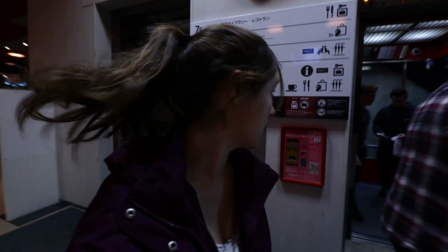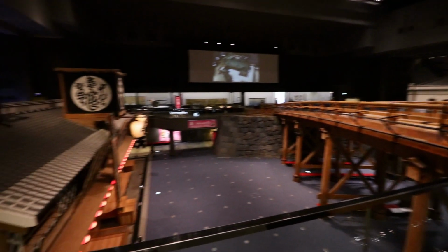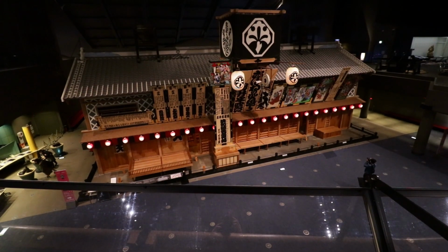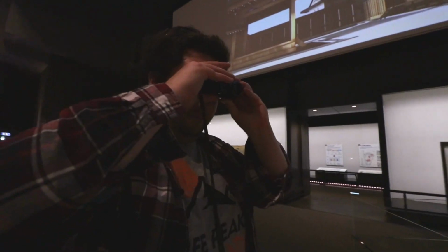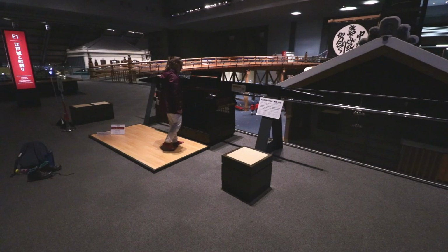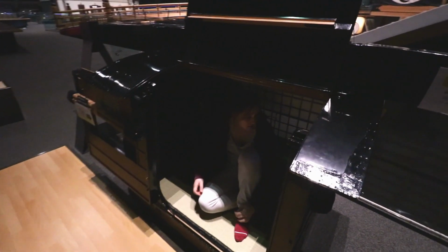Right, massive shame about this place. Basically, it closes in 30 minutes. I don't know how much of this you're going to be able to see, because we're going to have to run around it. The Edo Tokyo Museum explores different aspects of the Edo period, which ran from 1603 to 1868, as well as Tokyo today, and visitors can learn about earlier aspects of Tokyo's way of life, cultural heritage, and how towns were constructed back in the day.